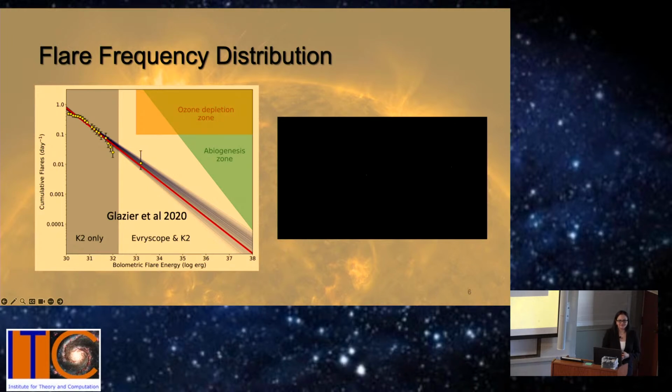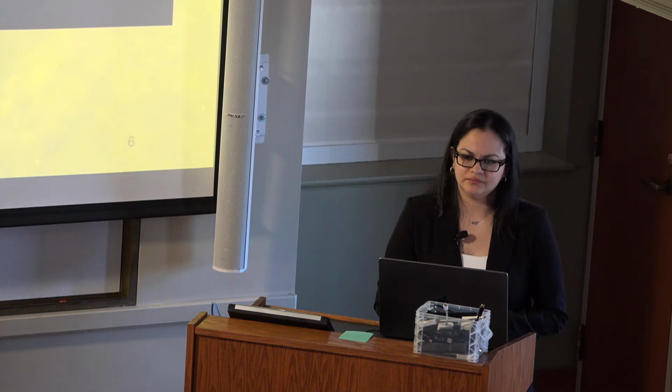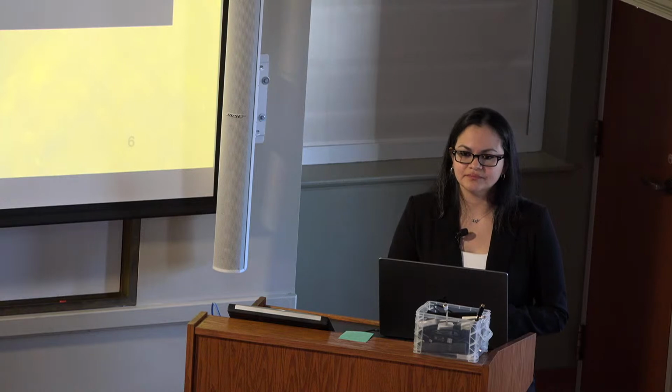Morgan? Kind of along those same lines, do we know if there is a cutoff scale? Like, this power law can't continue forever, right? Have we been able to observationally constrain those rarest, highest energy flares?